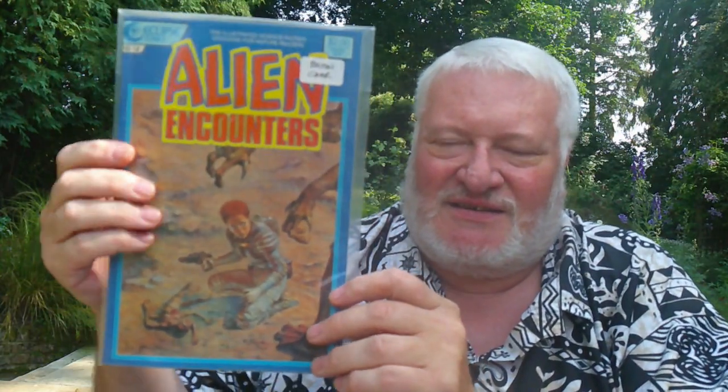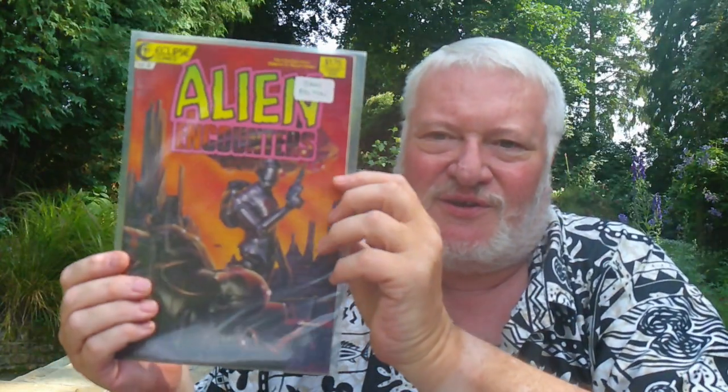Right, more Bolton. Alien Encounters #14. Alien Encounters #9. John Bolton cover on Alien Encounters. Fantastic for Eclipse Comics. Tales of Terror. Now, I'd never seen these until the London Comic Mart on Sunday, where I picked up a couple of Tales of Terror. What do I find in this box? More Tales of Terror. These are all the John Bolton covers to Tales of Terror.